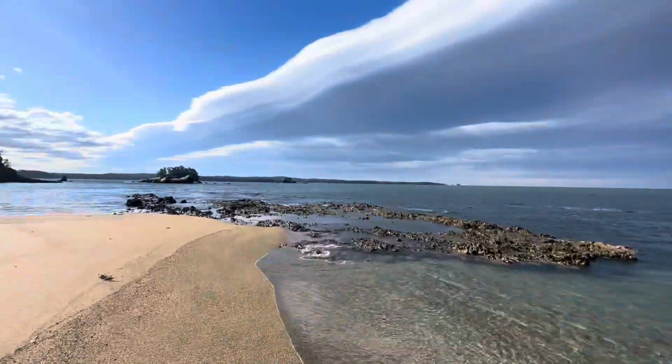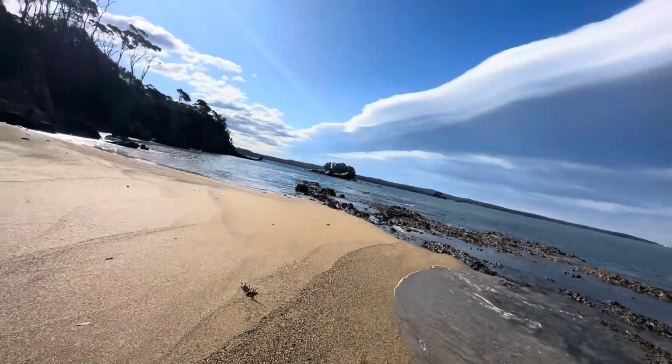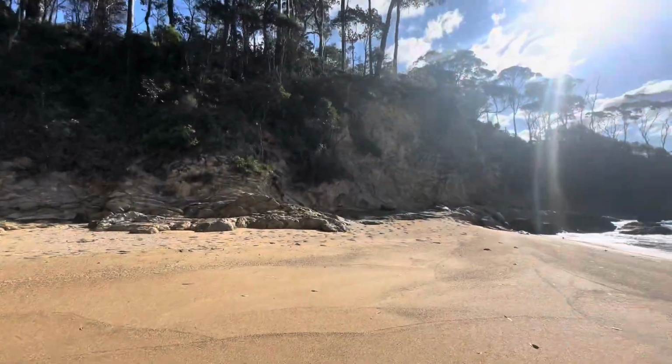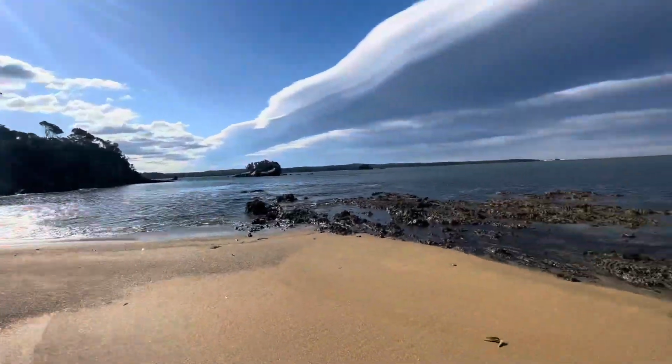Now, Fish Smart New South Wales is the app that I'm using to determine areas that I can and can't fish. And it looks like so far, pretty much all this is free to spearfish, which is great. So, it's nice high cliffs here. You can see the jagged rocks after years of erosion.